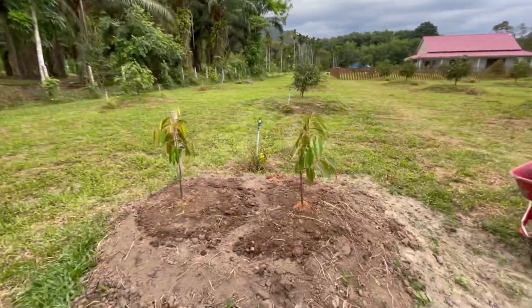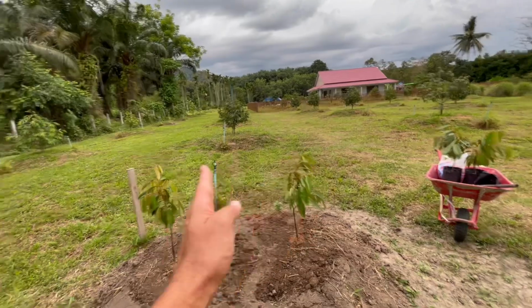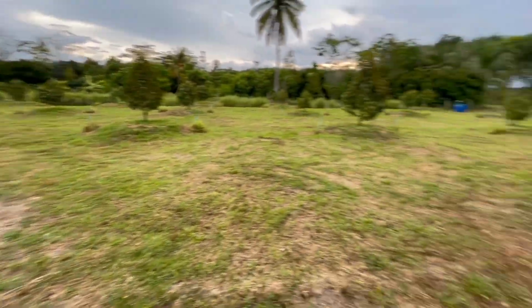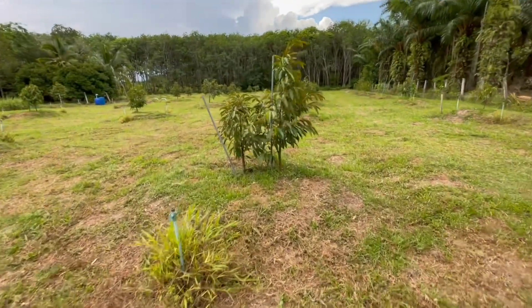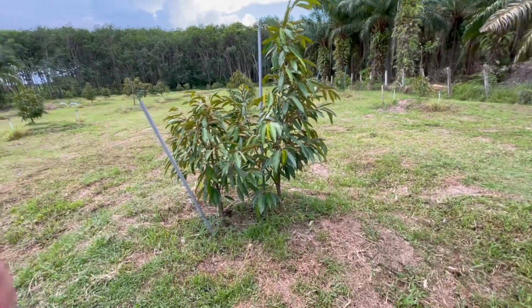So that's those 2 done. Try and put them in nice and straight and orientate them so they're pointing away from each other a little bit. Obviously in time they're going to start growing into each other a little bit like these 2. And then sooner or later maybe we'll have to choose one of these and take the little one out.